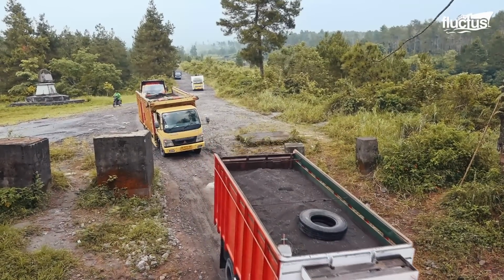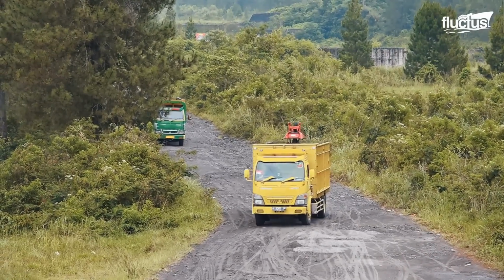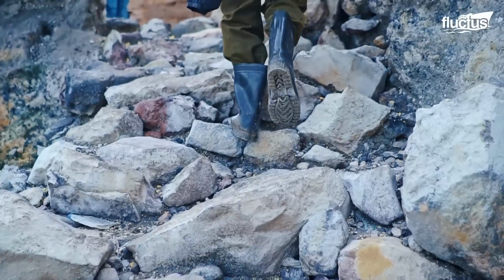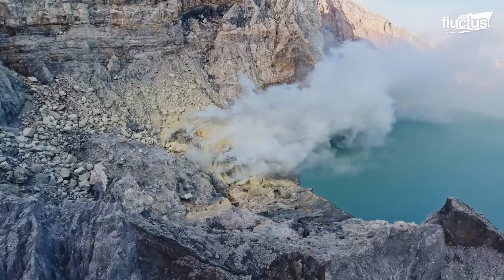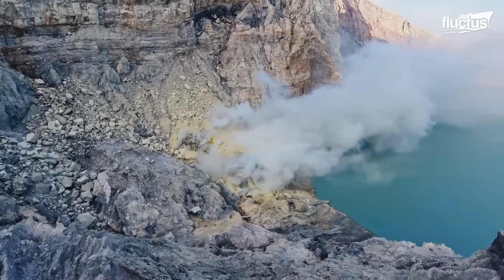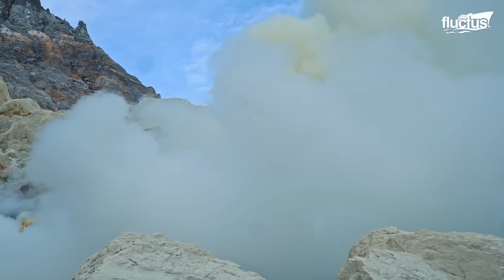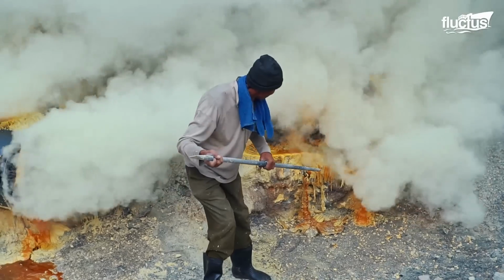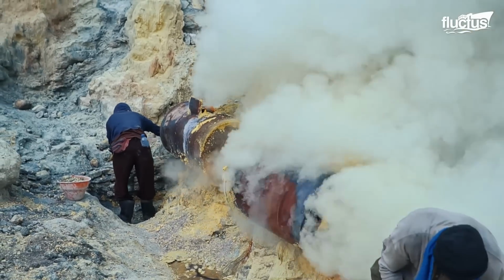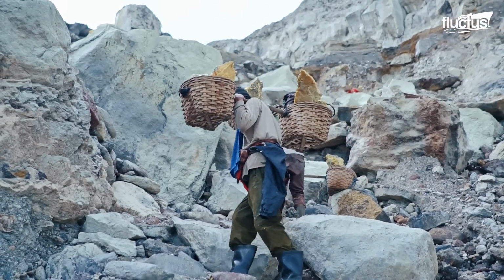From the rugged terrain of Indonesia's quarries, where miners like Denny extract sand, an even more dangerous search takes place. High in the smoking volcanic craters of the same archipelago, amid sulfur-laden air and molten landscapes, sulfur miners make their living, turning raw elements into a resource as valuable as sand.